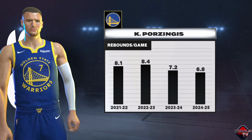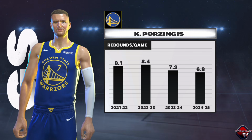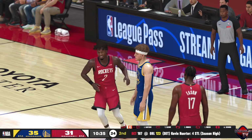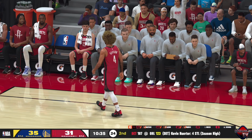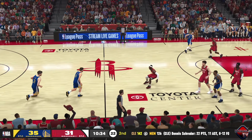And while we have a second, let's take a quick peek at the rebounding numbers for Kristaps Porzingis. You know, a trend like this isn't going to please the coach or the front office. He's been a little more focused on other parts of his game, and rebounding is something he needs to put more emphasis on. And I'm sure they've talked to him about it.